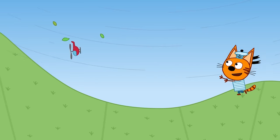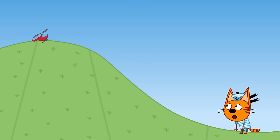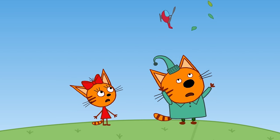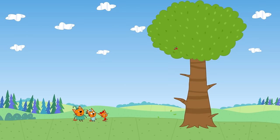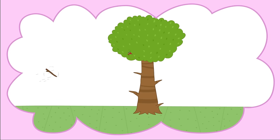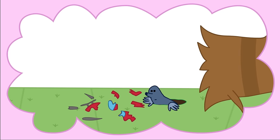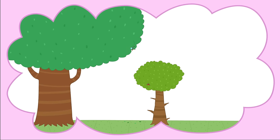I'll bring it back here. I just can't run anymore. I'll get it down. How are we supposed to get it down from up there? We could use a stick to knock it down. But what if instead you break it? We can put springs on our feet and jump up and grab it that way. What if you get stuck in a tree as well? Then we'll have to get you out of the tree too.